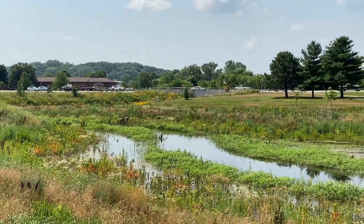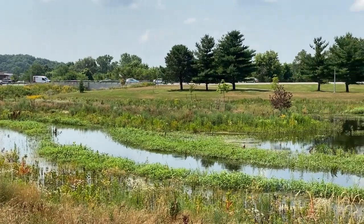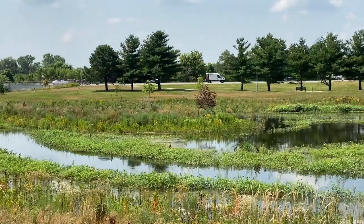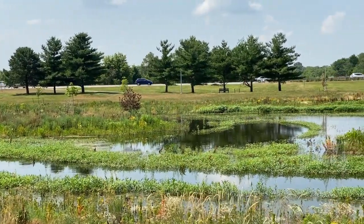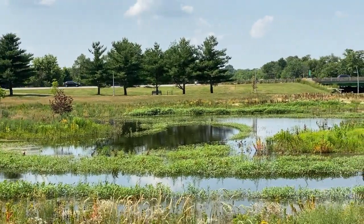Well, this is Riverfront Crossings Park in Iowa City, Iowa. And this location is the former site of a 24-acre wastewater treatment plant. It was destroyed in the 2008 flood. And for that reason, because we're situated between Ralston Creek on the east and the Iowa River on the west, this site is prone to flooding. And so the city decided to turn this into a floodplain park.